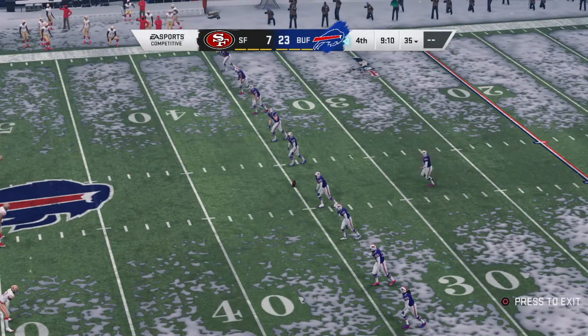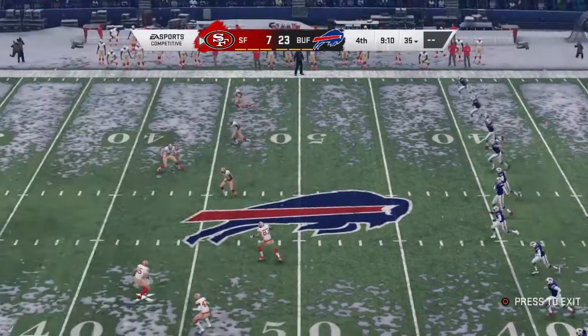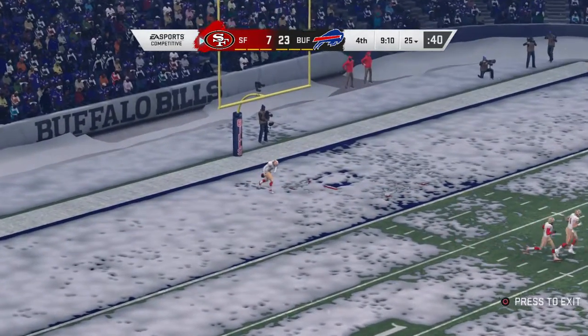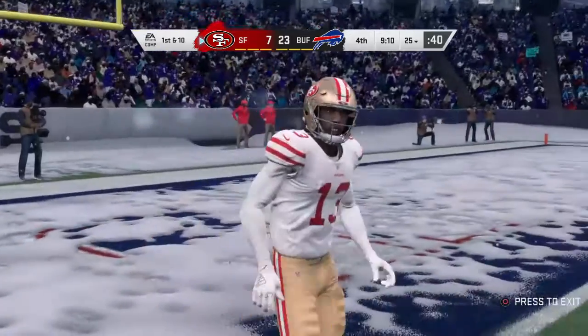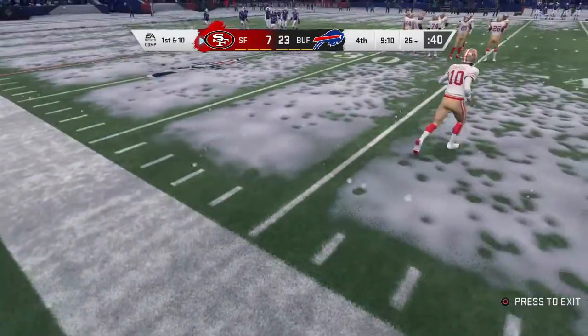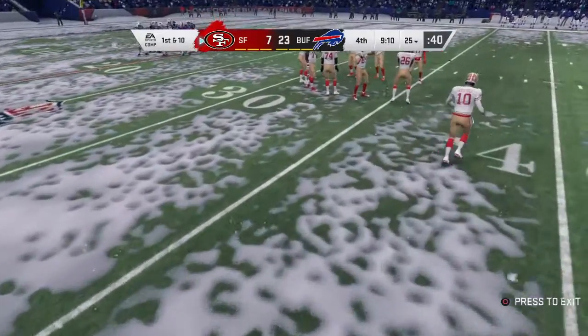Now after the made field goal, Hauschka back out onto the field to kick it away. This is taken about 7 yards deep. And no run back here. This will be a touchback, and it comes out to the 25-yard line. And San Francisco gets set to go here.